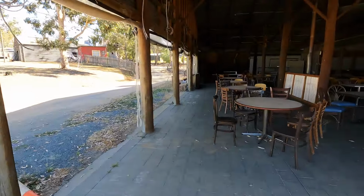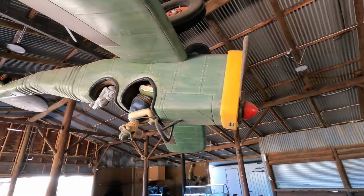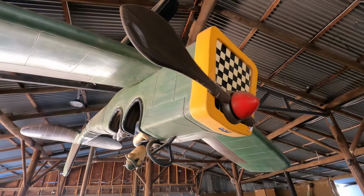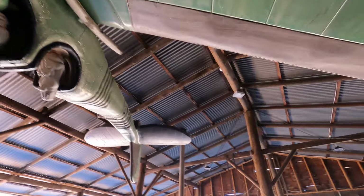There's a bit of a cartoon kind of an aeroplane here. Anybody can fly a plane upside down.